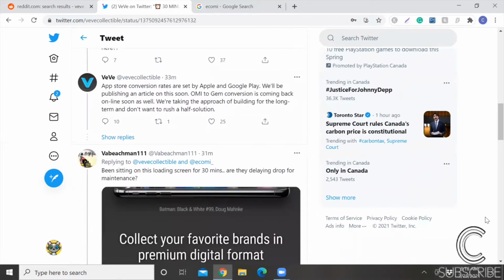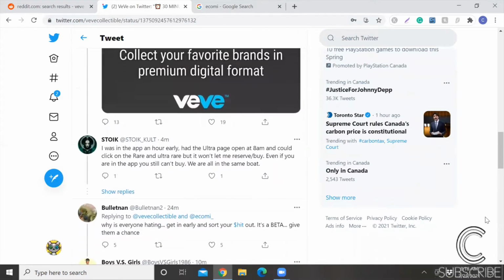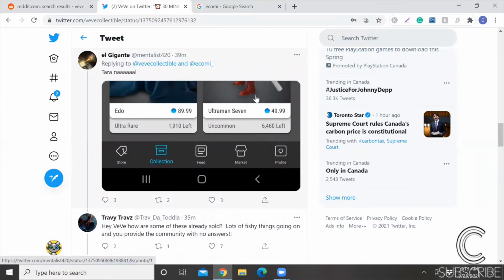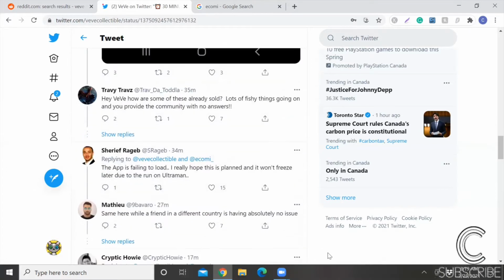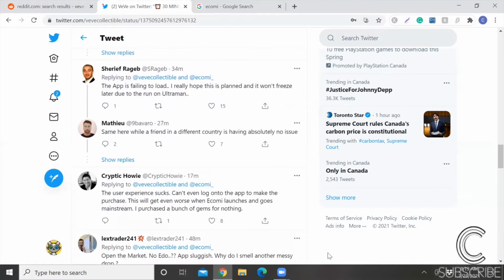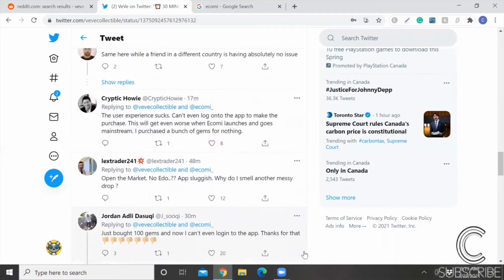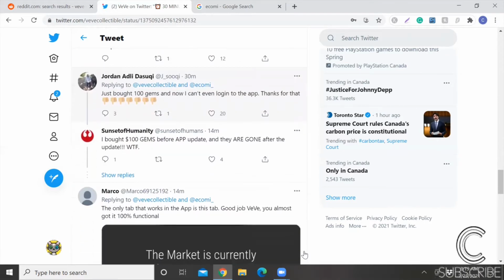So, the Ultraman drop was scheduled to drop at 8 a.m. Pacific Standard Time. I personally was on the app at least an hour and 45 minutes early, as I had watched videos about tips and tricks on how to buy some of these NFTs on the app. As timing was dwindling down, I decided to navigate to the exact one that I wanted, but then I just got a completely blank gray screen.